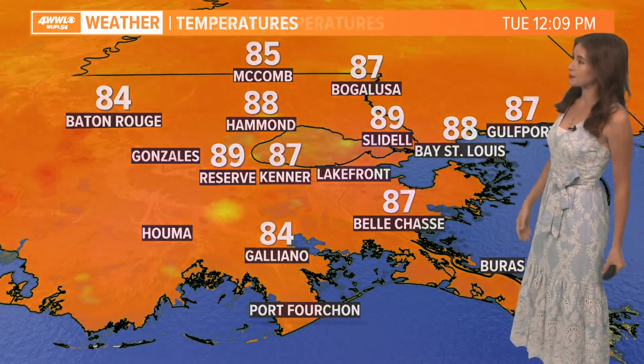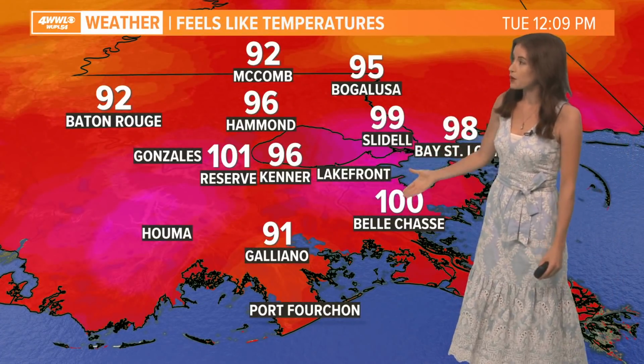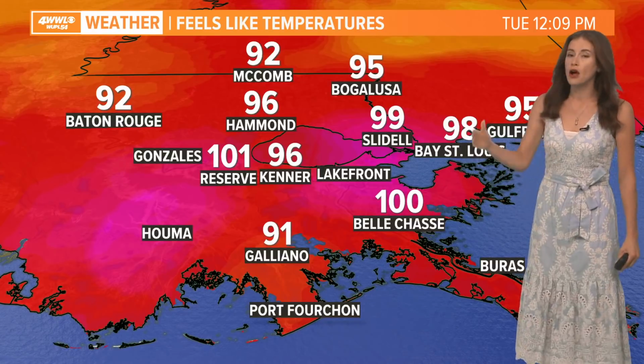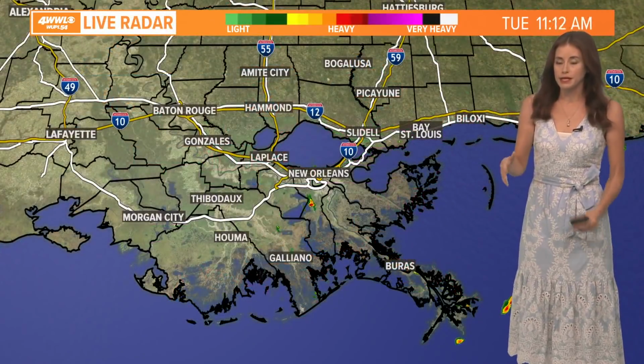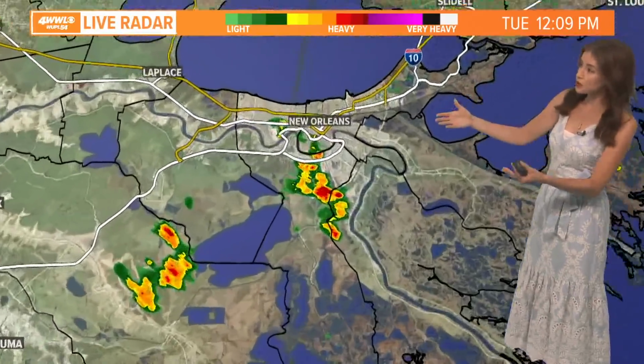Here are current air temperatures nearing 90 already. And then here are those feels like readings: Reserve saying 101, Belle Chasse about 100. Our dew points are in the lower 70s mostly, and our relative humidity there also on the higher end. Here's our live radar, by the way.